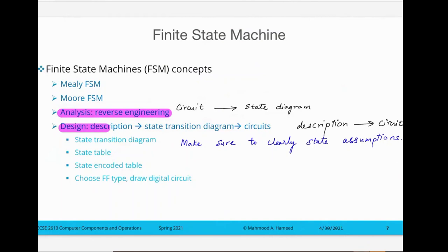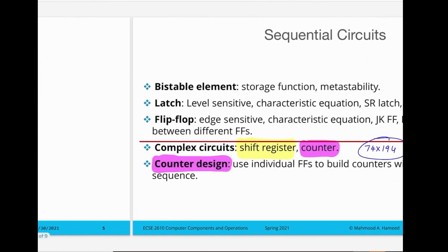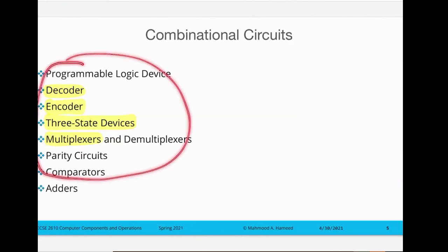What was I saying? Yeah, so analysis, right? For analysis of a finite state machine, you would need the logic expressions for a lot of things that you have studied. For example, during this analysis, you will need to rely on characteristic equations of the flip-flops. You should be able to look at a particular decoder or a mux or a tri-state device and be able to say, okay, this is how the logic expression is going to change.